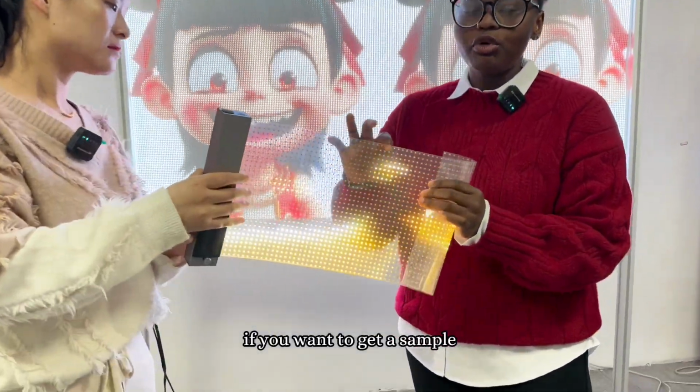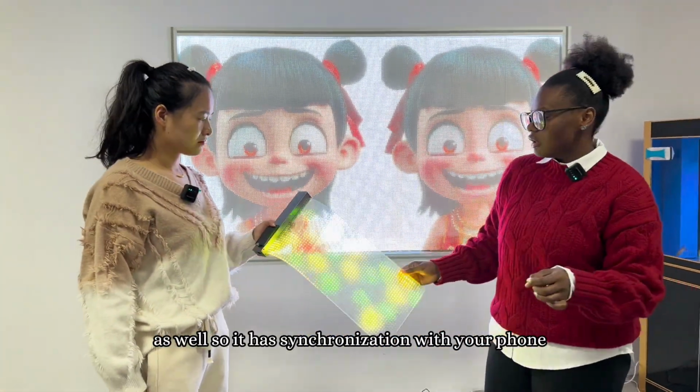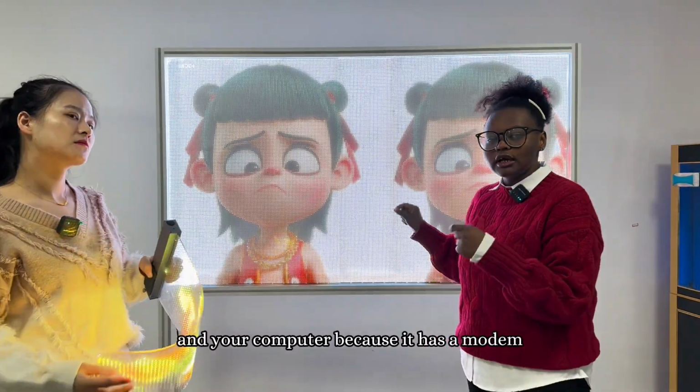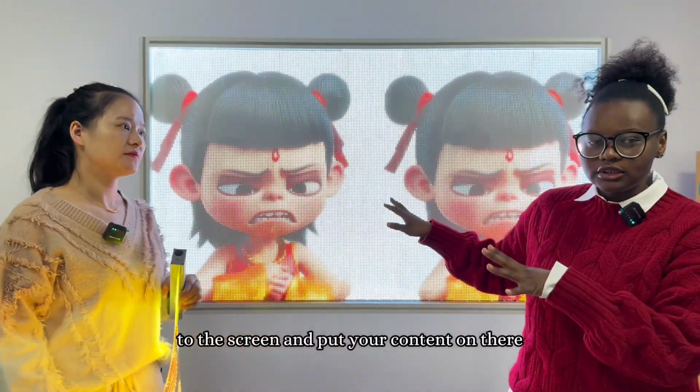So if you want to get a sample, get in contact with the customer service and they would answer you as well. So it has synchronization with your phone and your computer because it has a modem that you would connect to the screen and put your content on there.